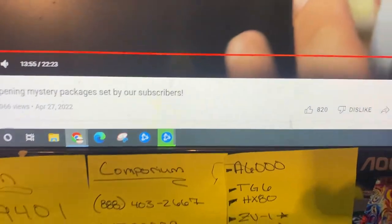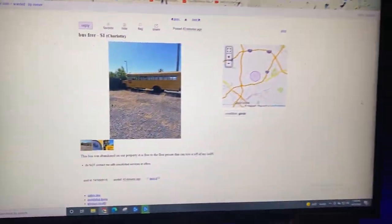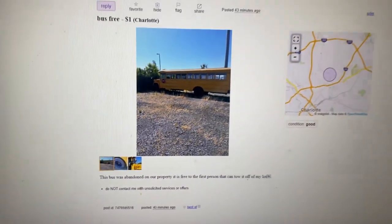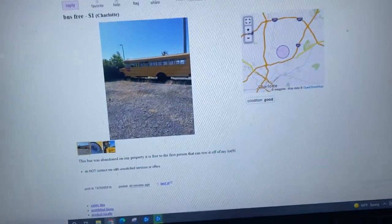Guys, what's up? So I'm just sitting here watching Jimmy Oaks opens packages, and I found this ad on Craigslist from 30 minutes ago. Got a free school bus. First person, you know, they can get it off the property and tow it away. It's theirs. So I've talked to a couple buddies who own tow companies.